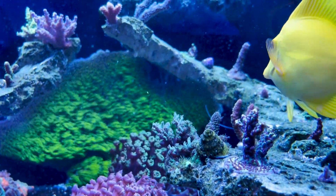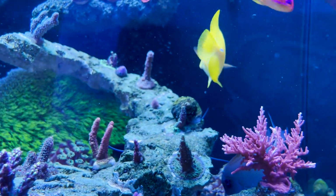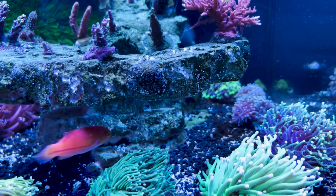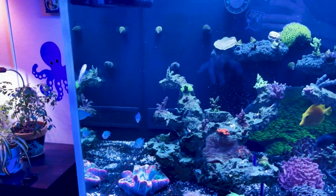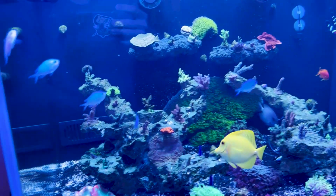Everything's doing really well. Recently been doing water changes about every 2 weeks, which I'm due. Fish are doing good. Oh yeah, we added some more chromies, so I can get some more schooling fish going on, which is pretty cool because they swim together.